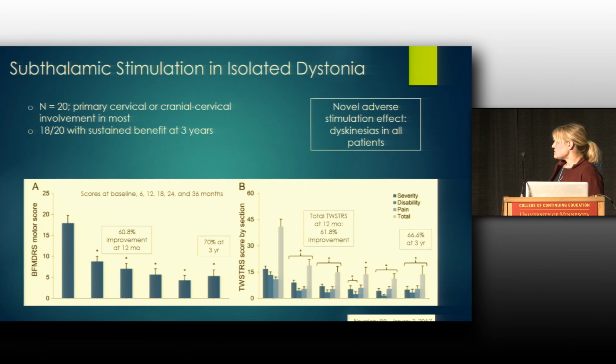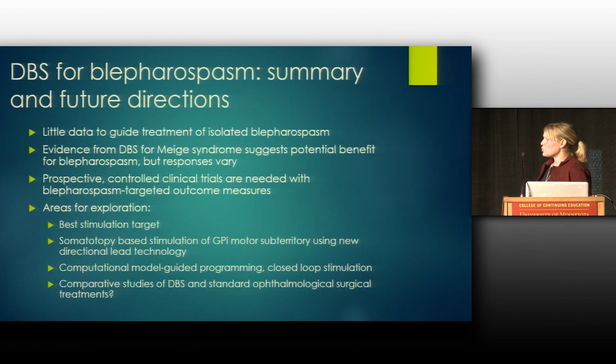20 patients. Again, they showed similar, if not more, improvement in the dystonia, though again this is not a controlled trial, but they developed a novel stimulation effect on the opposite end of things, where the extra wiggly movements, like the dyskinesias that you see in Parkinson's disease. However, those can be programmed out without losing effect.